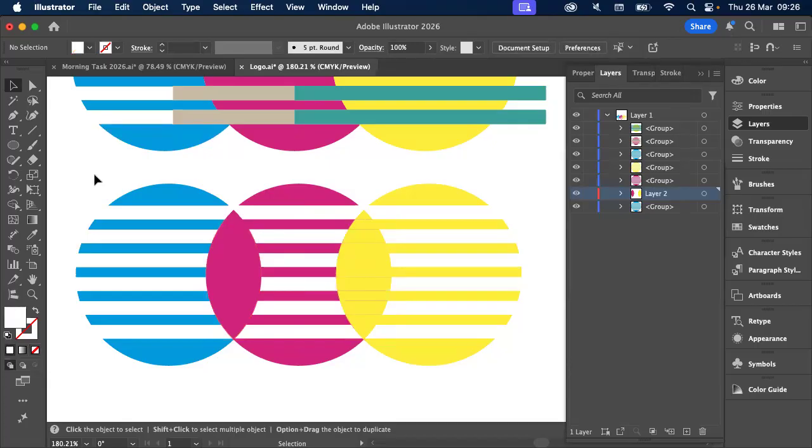Using the divide option, it does group all of those pieces together. So if you want to just make it a bit easier for you, after you click on divide, you can then go and ungroup that. So object, ungroup, and then you'll be able to separate those pieces without needing to double click into it.